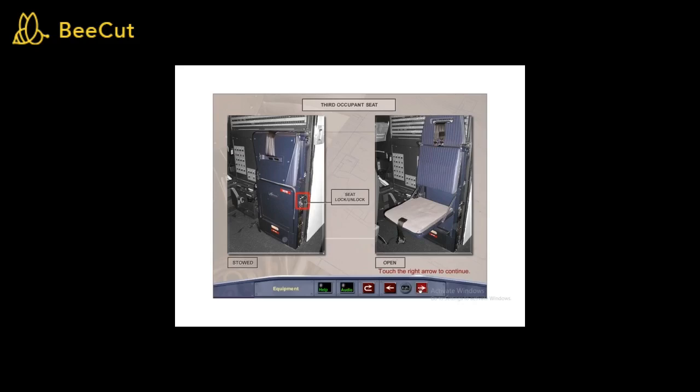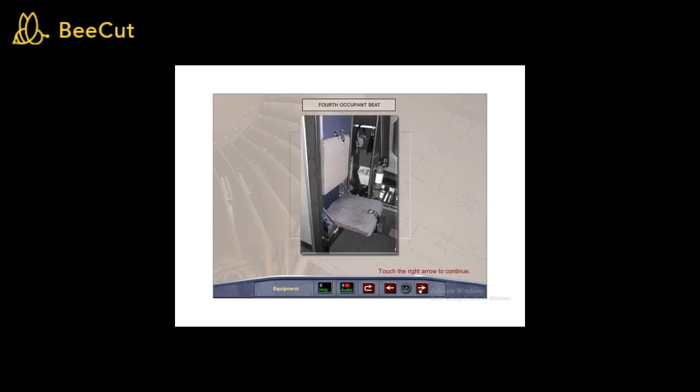Located in the left rear corner of the flight deck is the coat and hat stowage area, emergency equipment, spare light bulbs and fuse stowage compartment, aircraft manual storage, and the fourth occupant seat. The seat simply folds out of the wall into a horizontal position. It is stowed by lifting the seat bottom back into the vertical.